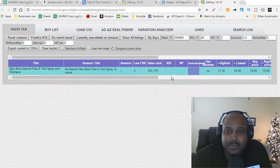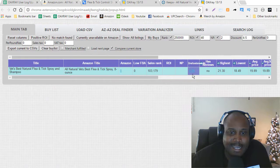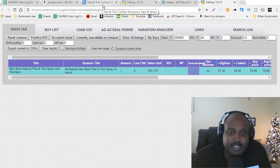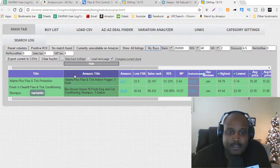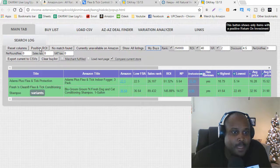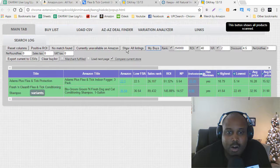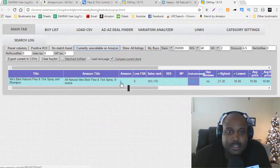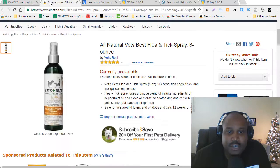So here we have an item priced at $4.99, and on Amazon there is no seller. So this is something that we should definitely take a look into, because not a lot of people are going to look at it. When I do show my buys, that item's filtered out, and a lot of people are looking by ROI and net profit. But if I do currently unavailable, then I'm able to see it. So let me show you this item.